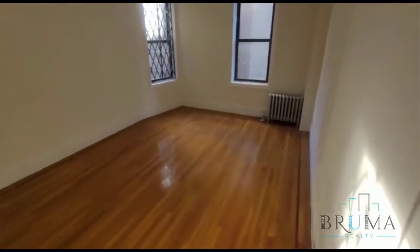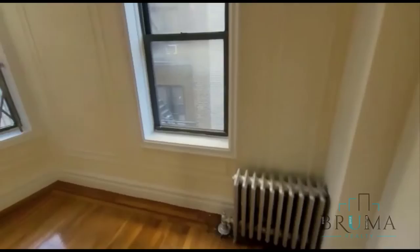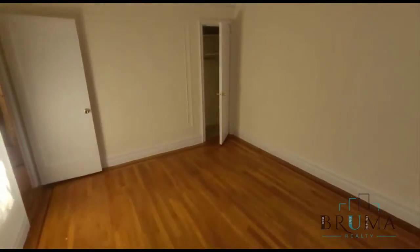Here we have the main bedroom. This is a super large bedroom. Can fit a king size plus furniture. Got the fire escape right there. And we've got a closet in the corner.